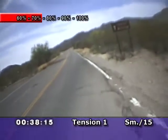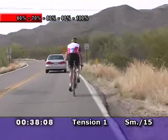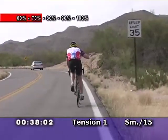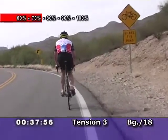And let's go. Always thinking about safety. Safety first. Alright, now we're on kind of a flat section right here, so I actually want you to work a little bit harder. Let's go to the big chain ring on the front and around your 18 or so on the back. So we're going slightly different gear. Big chain ring, 18 or so on the back.